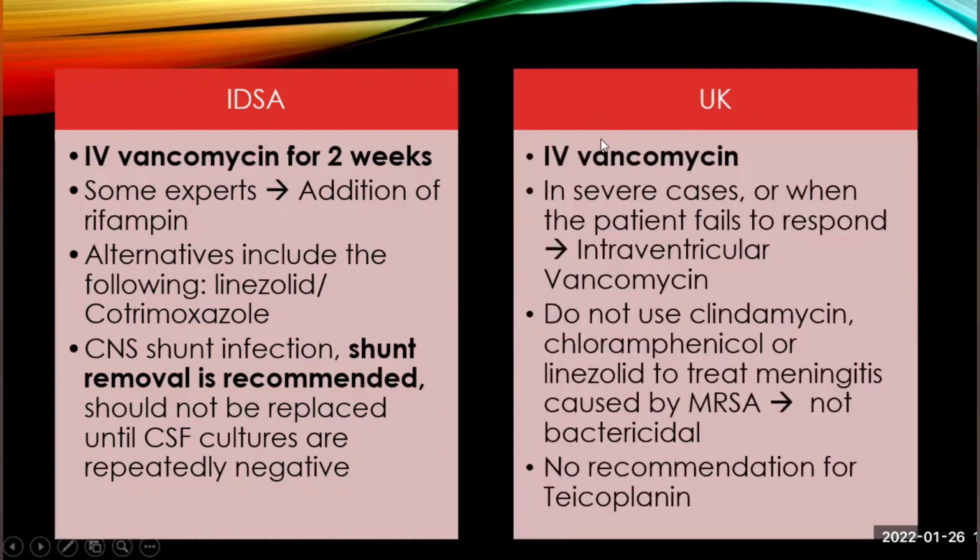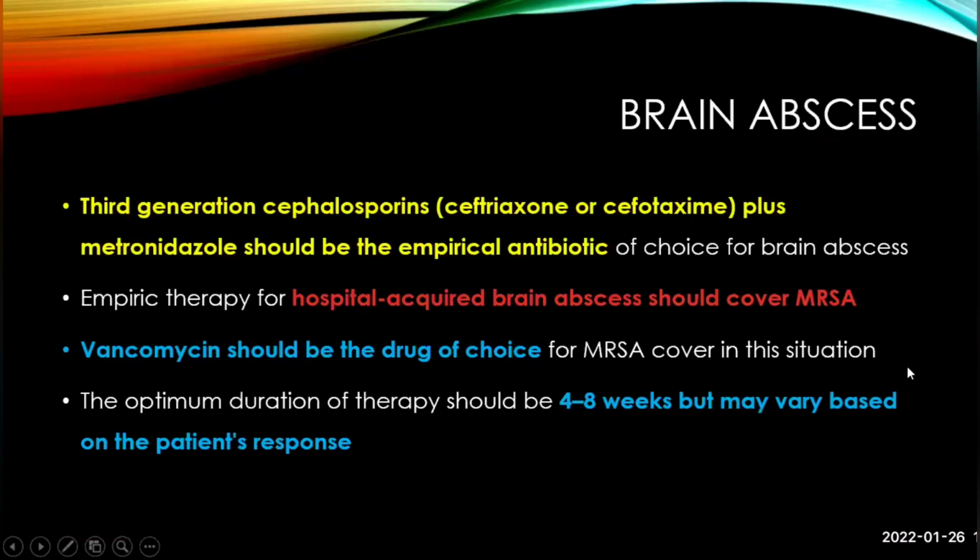In the UK guideline, again, IV vancomycin is the drug of choice. But here they mention clearly, do not use clindamycin, chloramphenicol, or linezolid because they are not bactericidal. So this is one of the differences I found in the UK guideline.